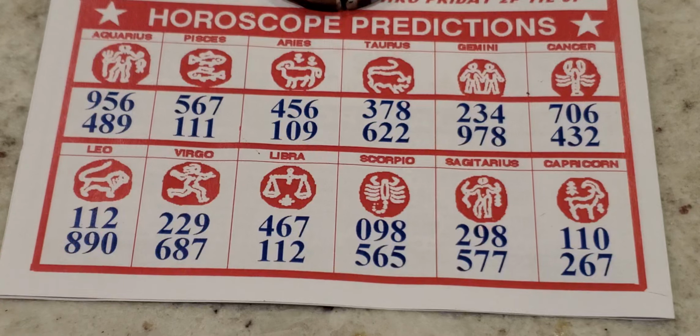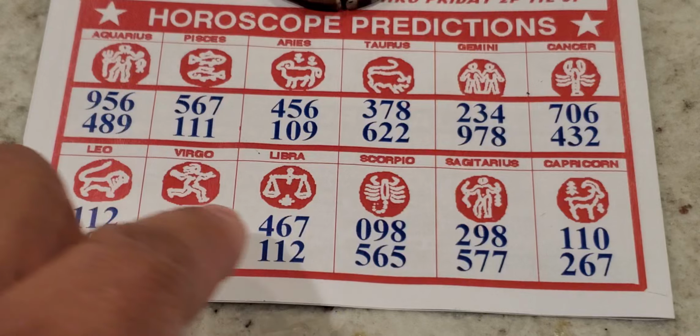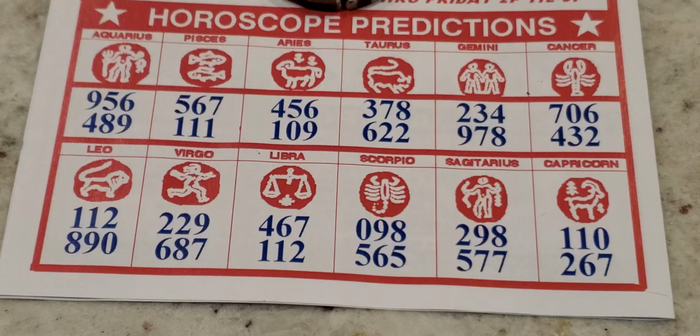For Gemini, Cancer should be playing 706, 432. Go down to the bottom left, 112, 890. Then you have for Virgo 229, 687. Libra, the 467, 112. See, you have it both for Leo and Libra.